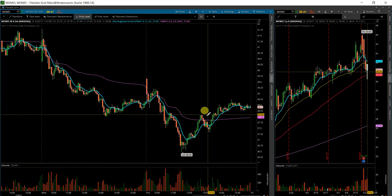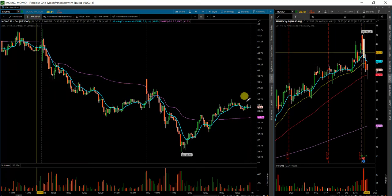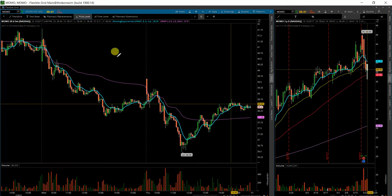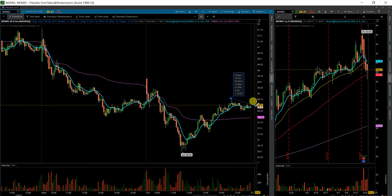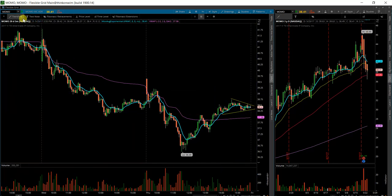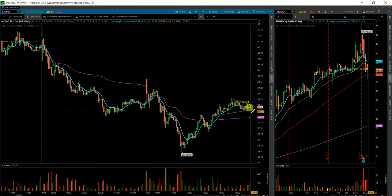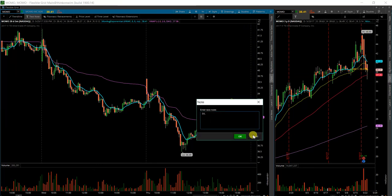The measured move of this one was a break above 38.10 roughly. Should carry it up to about 39.50. So my initial play on the open is actually going to be a move above. Actually, let me use a trend line here. I'm going to be looking for a move above here that would hold essentially this range and stay above it. So I'm looking for a long over 38.65, and stop just on the other side of that triangle there. Initial price target is going to be 39.50.